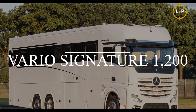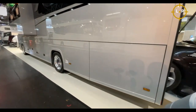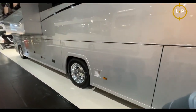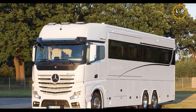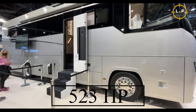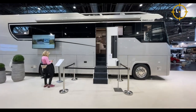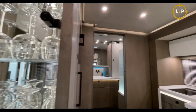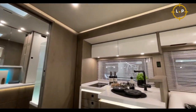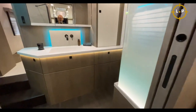2. VARIO Signature 1200. When compared to other vehicles in its category, the VARIO Signature 1200 stands out more than just being the largest and most expensive motorhome available today. German firm VARIO Mobile designed this stunning ride, which features a hydraulic ramp for easy entry and exit and a 523-horsepower 6-cylinder turbocharged engine. In addition to the LED TV with satellite and Bose audio system, the insulated fiberglass cabin comes equipped with a number of other high-end amenities, including a touchscreen-controlled induction stove, a 190-liter refrigerator, a dishwasher, and a full bathroom with a mineral stone sink.